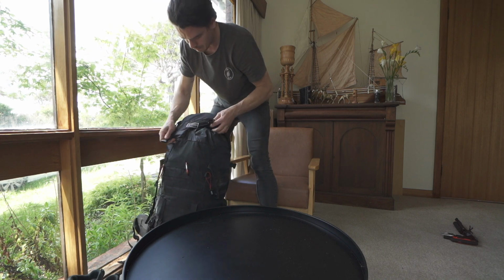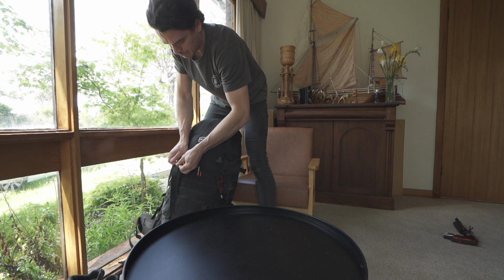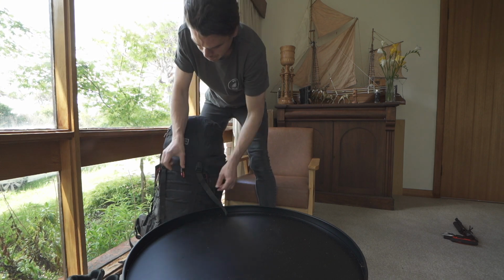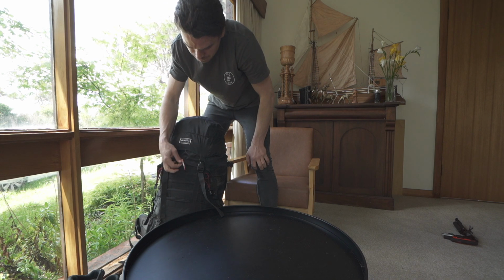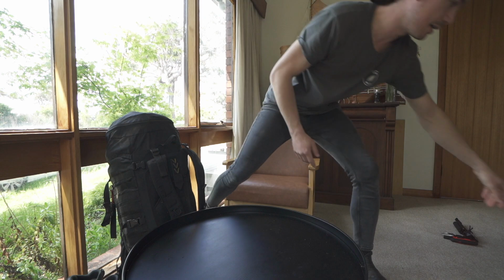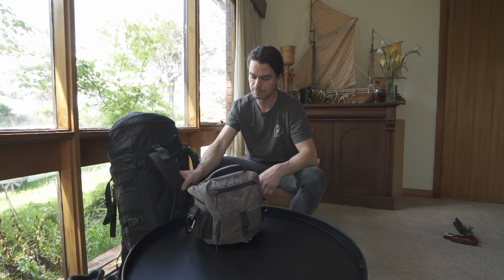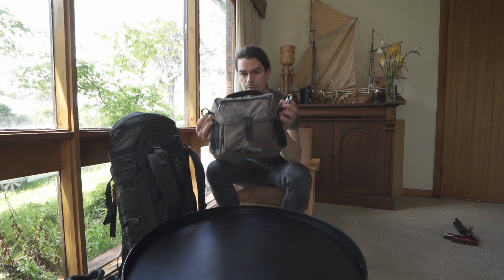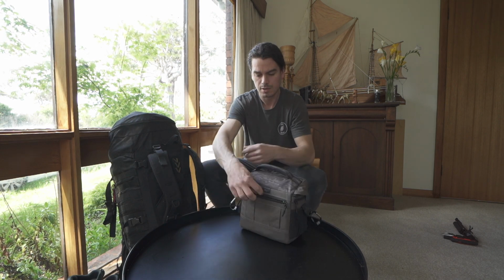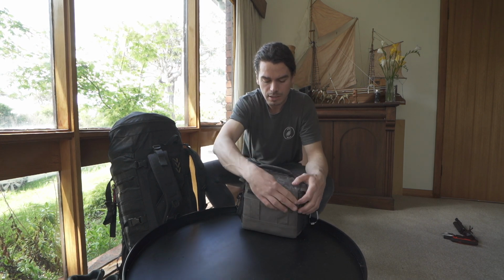Alright, that can now be clipped up. I also take a spare carabiner clip, which is how I attach my camera bag. So you've got these two clips here and the carabiner clips for the camera bag. In my camera bag, on the back I like to take a pair of scissors, nice and flat.